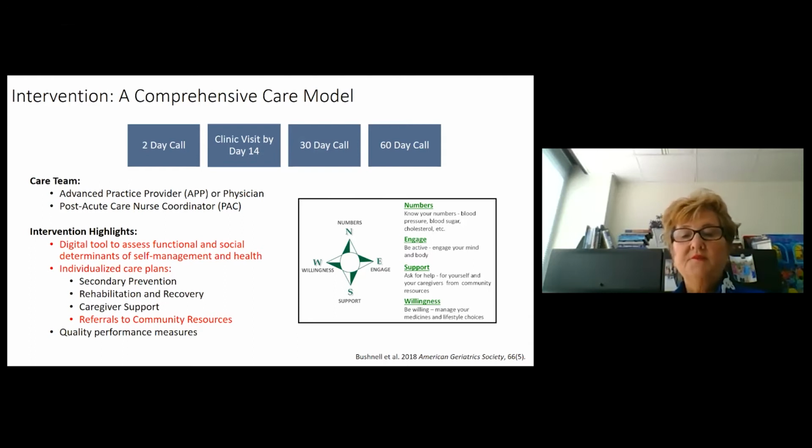So we developed this messaging that in order to recover or manage your secondary prevention, you need to have a compass. And that compass, the north of that is know your numbers, know your blood pressure, your blood sugar, your cholesterol. E, engage, be active, engage in your mind and body support, be physically active. Support, ask for support when you need it. And willingness, are you willing to manage your medicine and lifestyles? And this was developed with focus groups of clinicians as well as patients and caregivers.